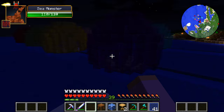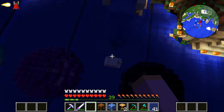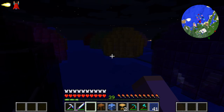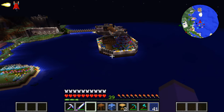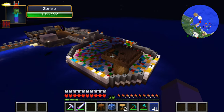There's a kraken. Oh, be careful. Sea monster. Okay. I flew away, but I left my... Look at that boat. It is awesome. Can you see me? Where are you? I'm in the water. Where? I'm over by our base now. Ooh, no, I can't see you. You can't see me in the swan boat. It's too dark. Oh, I'm sorry.